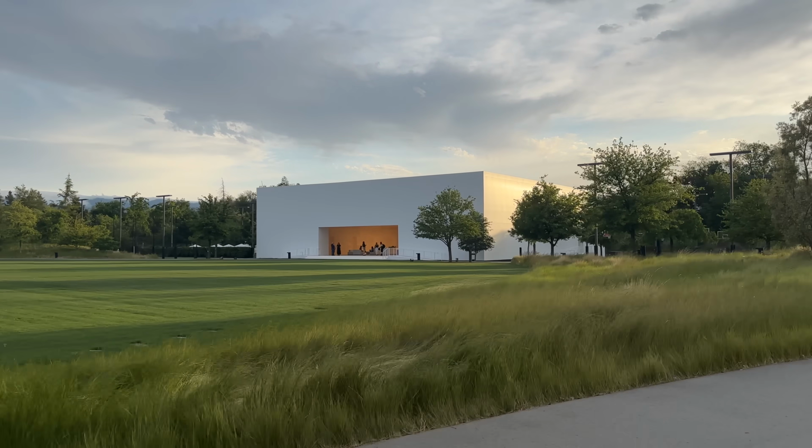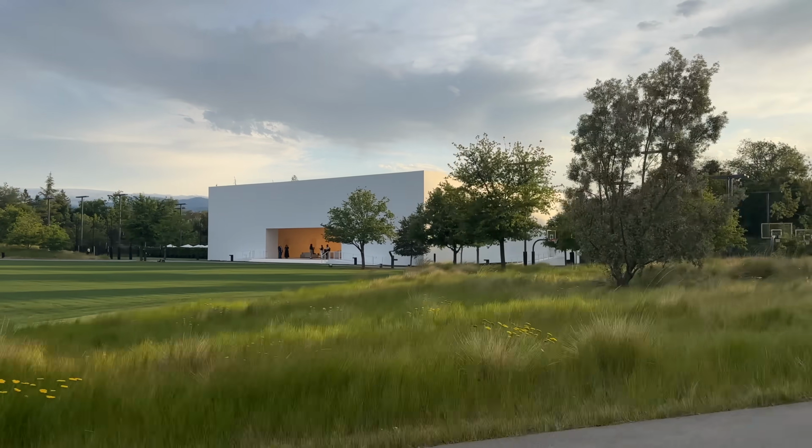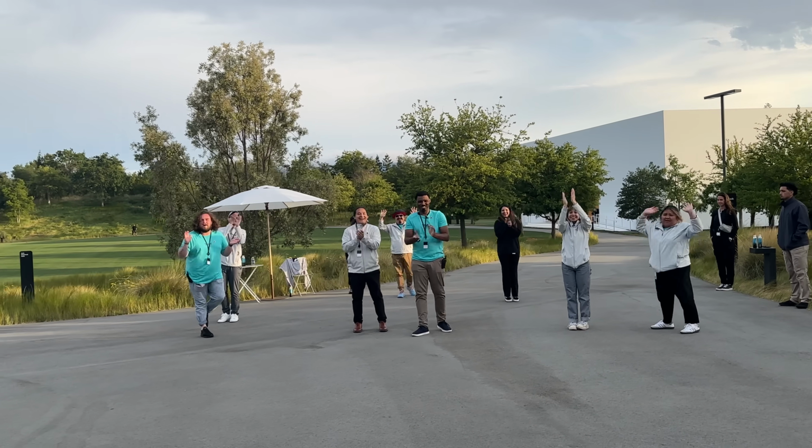That's where we're going? Where you go? Now we're going to the blind. Oh my gosh! Now that's a greeting. That's a greeting.